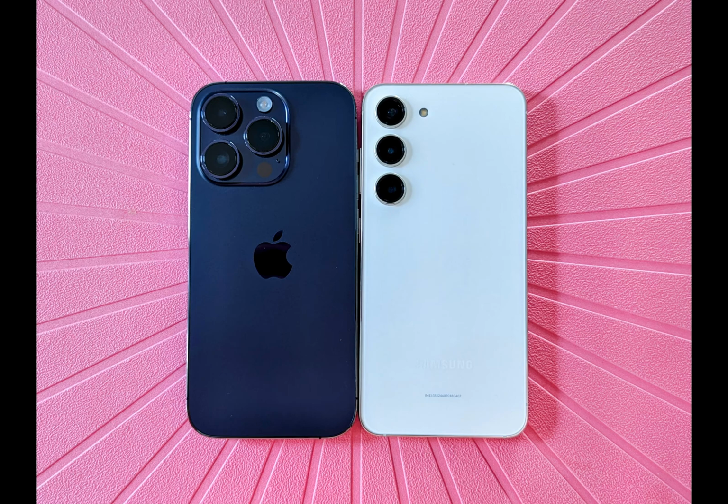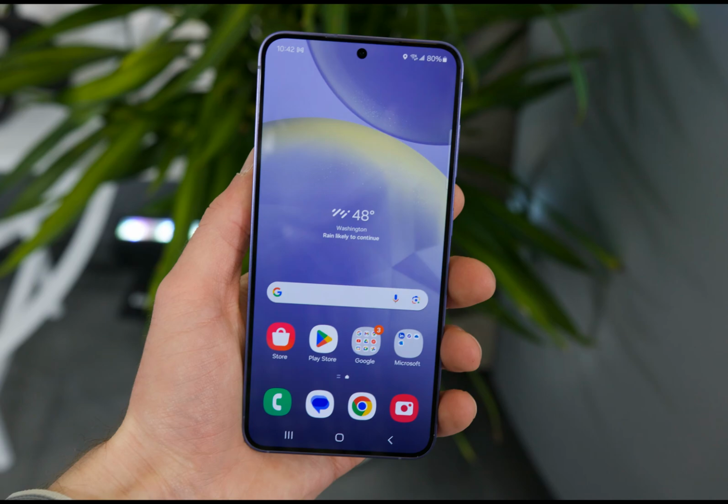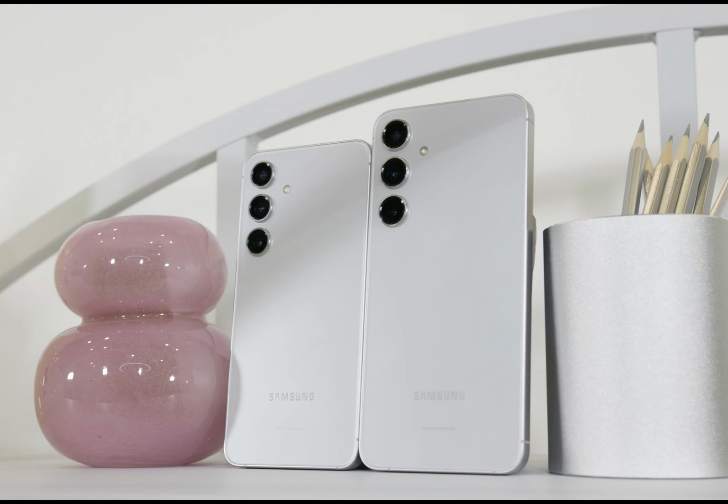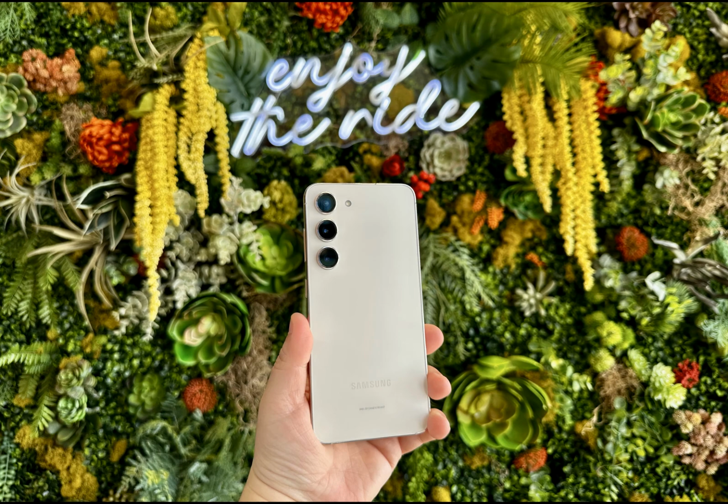As I mentioned, the Galaxy S23 was 6.1 inches, and the S23 Plus was 6.6 inches. However, the newly announced Galaxy S24 has a 6.2-inch screen, and the S24 Plus is 6.7 inches. The S24 Ultra has stayed the same size at 6.8 inches as its predecessor. If you look at the listed product dimensions, it also appears that the S24 is slightly taller and narrower, 147 by 70.6 by 7.6 millimeters, than the S23, and the same applies to the S24 Plus as well.